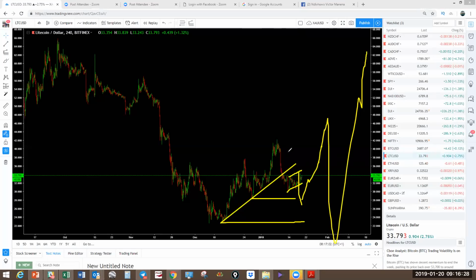So what will this make? Let me remove this. If it makes this structure, this is what it means. It means you've got an impulse up, you've got a correction, you've got a correction and an impulse up. So this becomes a 3-wave structure. 1, 2, 3, and then a drop. Because it's a corrective structure, it's a continuation pattern. You expect this move to carry on to the downside before any reversal.